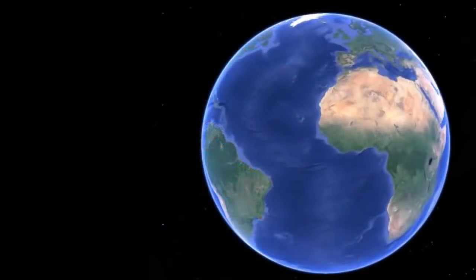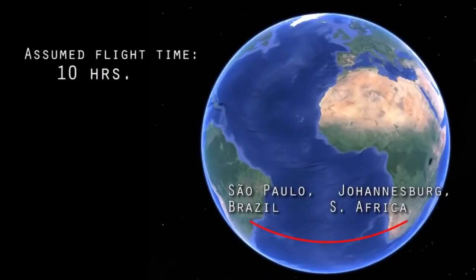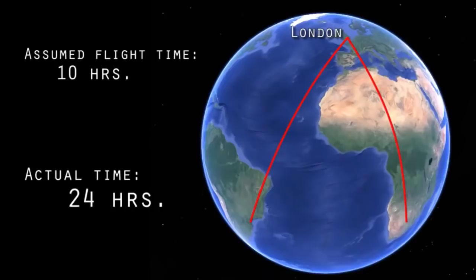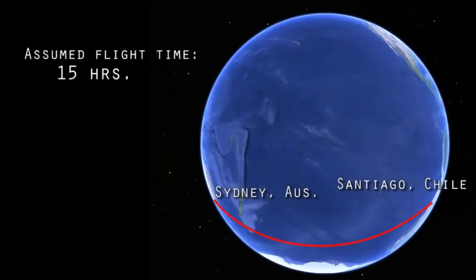A third flight from Johannesburg is to São Paulo, Brazil, which should be a direct 10-hour flight across the 25th degree south latitude. But instead, every flight crosses into the north to stop in London to refuel, making the total flight time 24 hours. From Santiago, Chile to Sydney, Australia, a straight 15-hour flight across the South Pacific is expected.